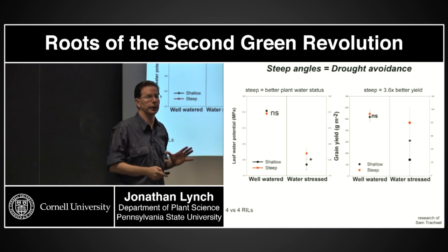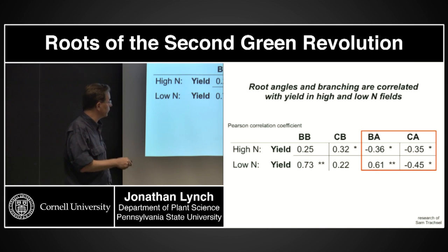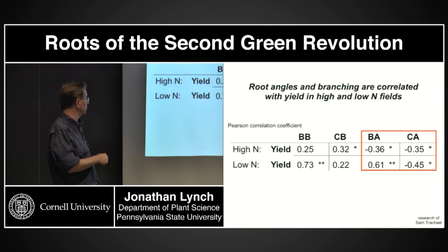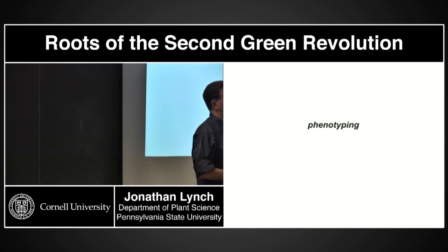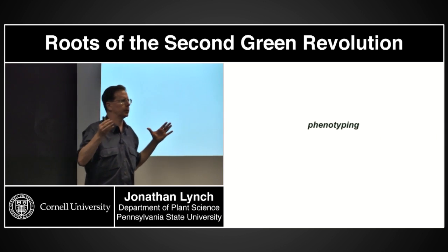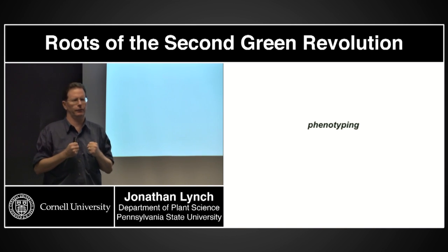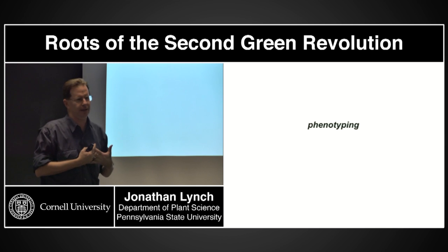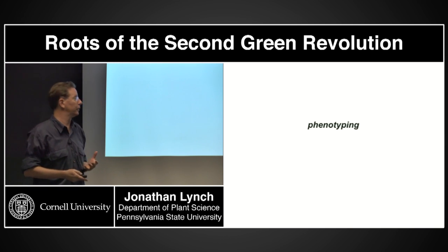And we have a number of architectural traits that we think are interesting. This root angle is also associated with nitrogen capture, both high and low N. We have correlations between yield and these root angles. So we're excited about this. Now for phenotyping, as you know, this is the problem. You talk to breeders about, let's breed for root traits. Okay, how are you going to do that? That sounds like a lot of work, and you kill the plant and stuff. So how do you do this?